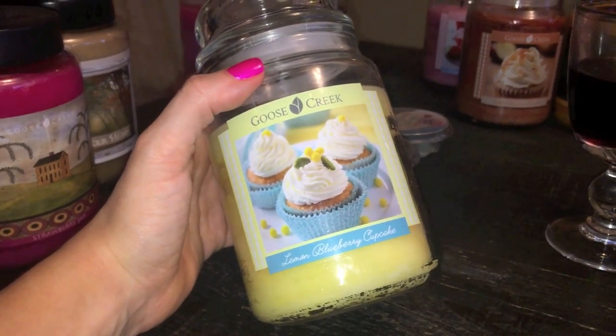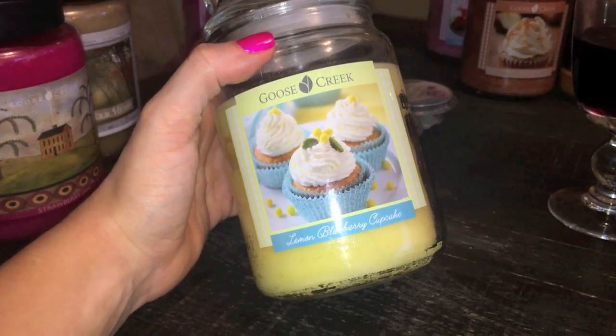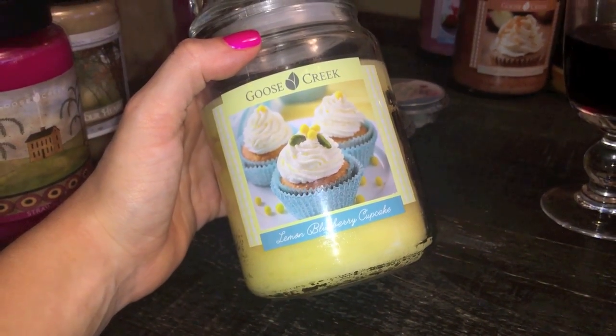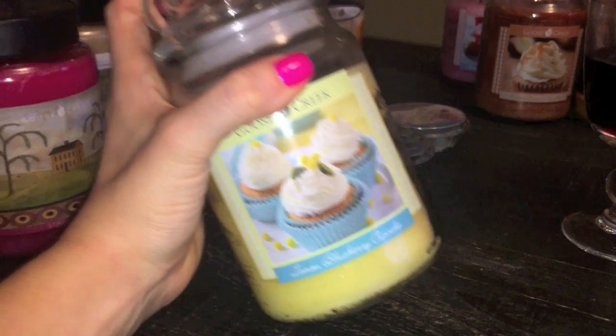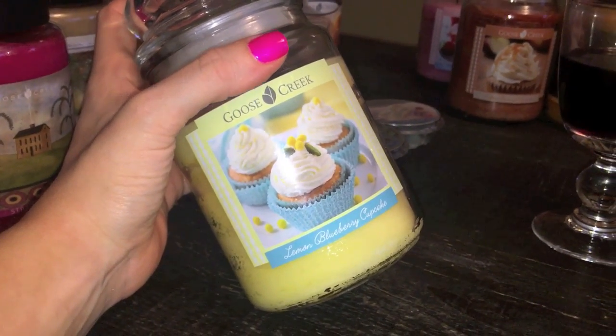I mean, I'm telling you right now, if you just walked into someone's home and they were burning this, you would definitely not be like, oh, that's blueberry. But you may detect the lemon. You're definitely going to get the white cake note. I love it. It is a tart, sweet, fruity bakery with the bakery being the predominant note.